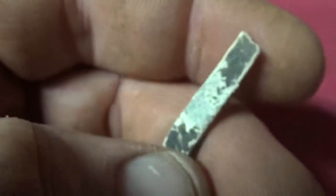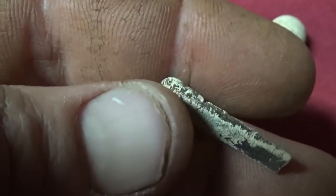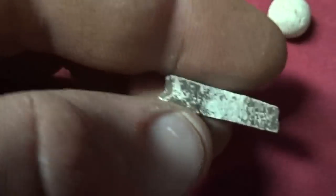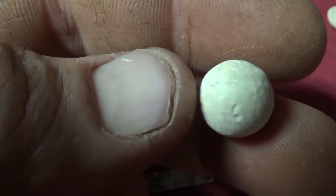This, I believe, is another utensil piece. It is lead. It's super flexible and white. I don't want to bend it again, but it has that look of a little spoon handle. This, I am thinking, is a musket ball.